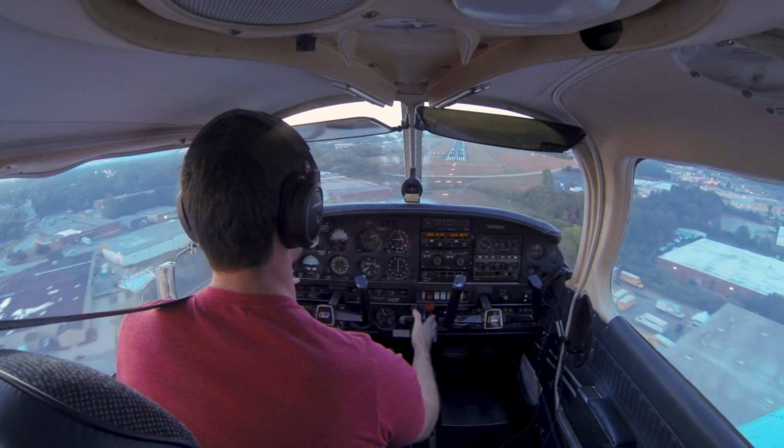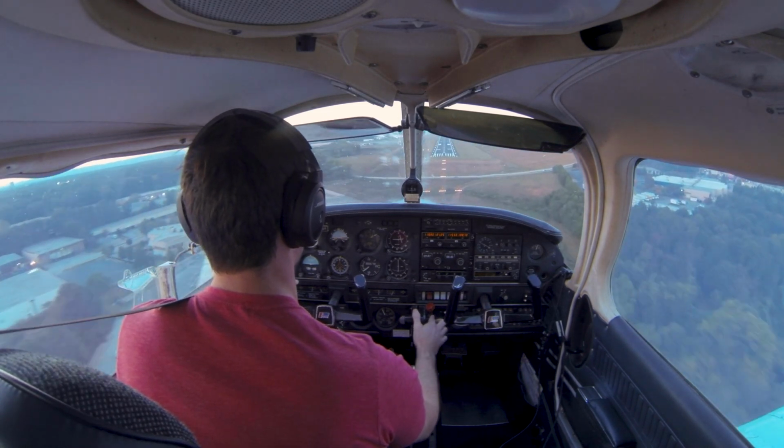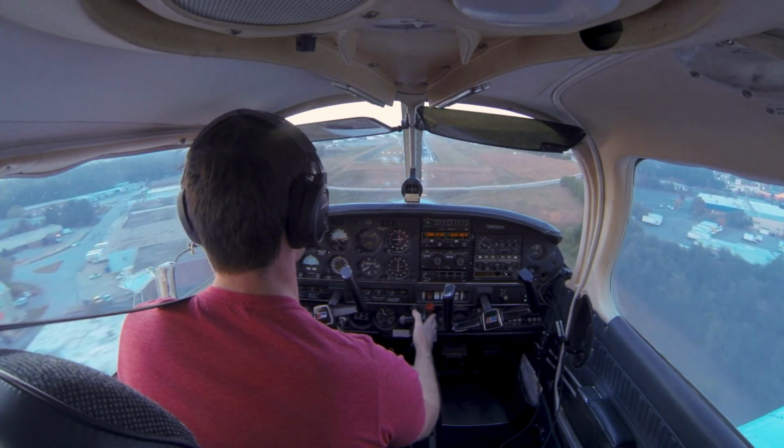Cherokee 561, you're following Diamond traffic. It's currently 12 o'clock position, about 2.5 miles, center on the left downwind.